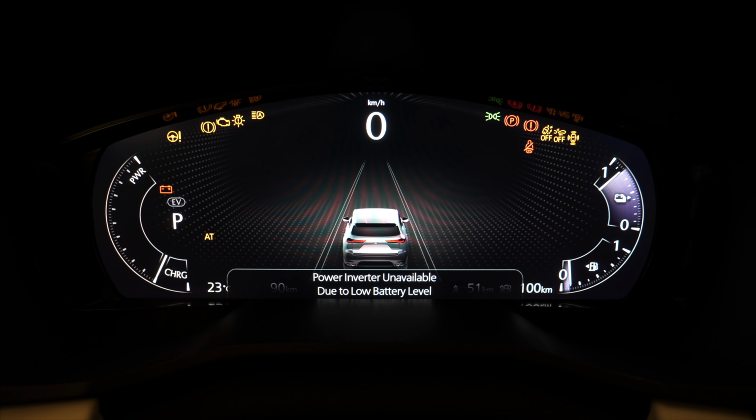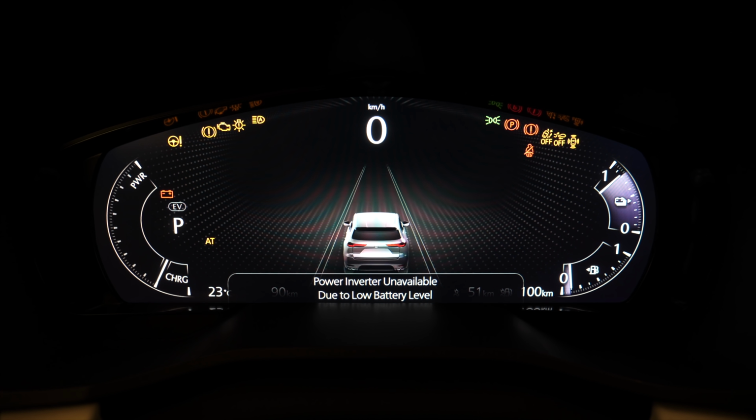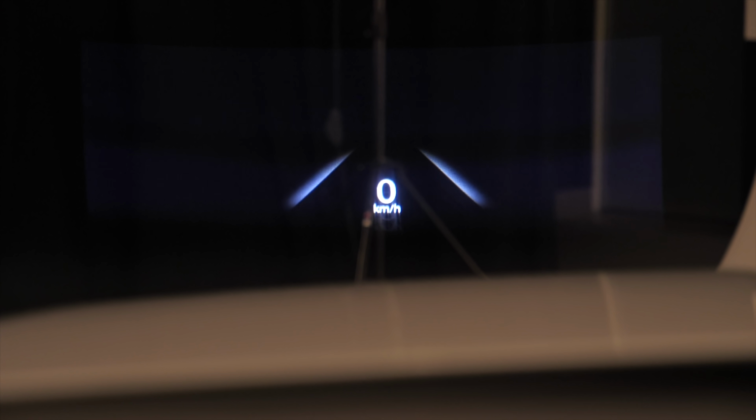Digital instruments, clear to read, digital speed. You can't do too much with it actually, but 12.3 inch does the job. Head-up display will be available as an option here, but in the Mazda 3 it's standard. Come on.